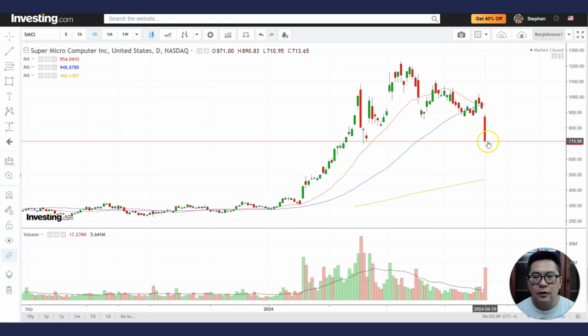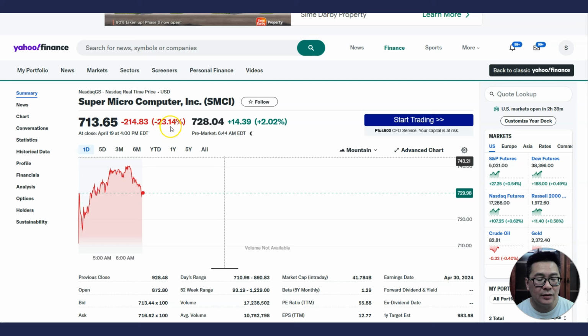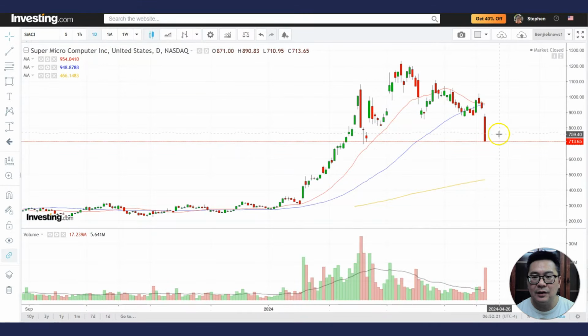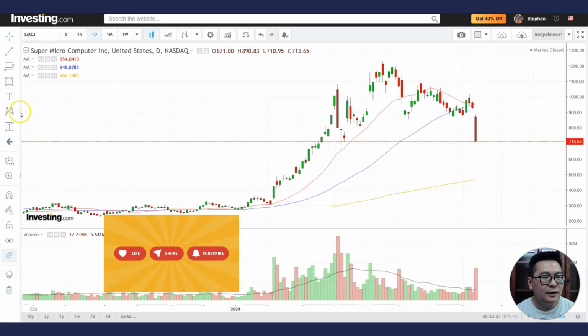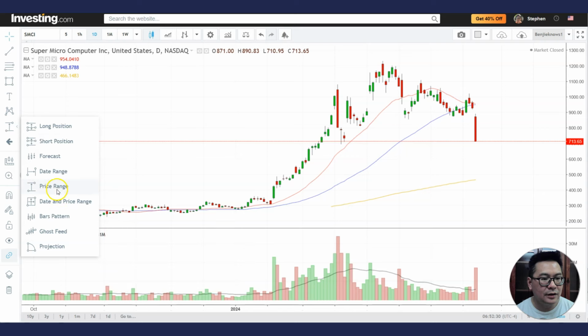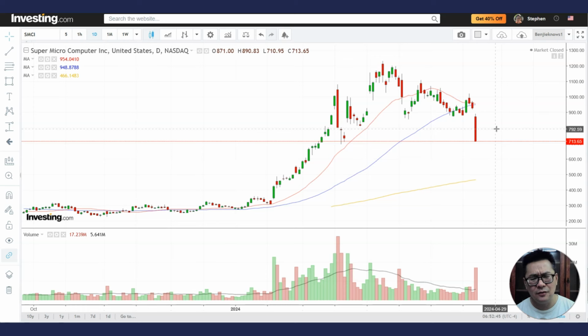Let's look at Supermicro Computer. Wow, you can see the stock actually crashing 23.14% in a single day. And if you look at the definition of a bear market, it's 20% below the highs. If we take a price range from the highs to the current price, the stock has lost more than 41.51% in a short period of time. So whether you like it or not, we are in bear market territory for the stock. But let's see if this is a good time to buy this stock or not.